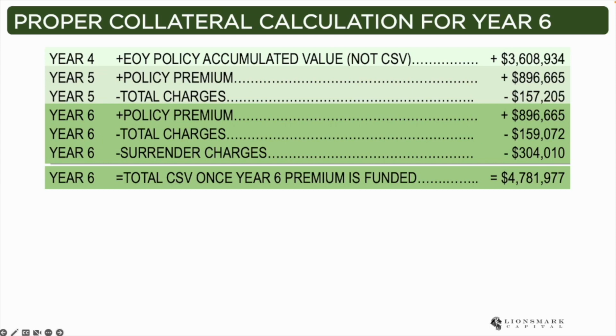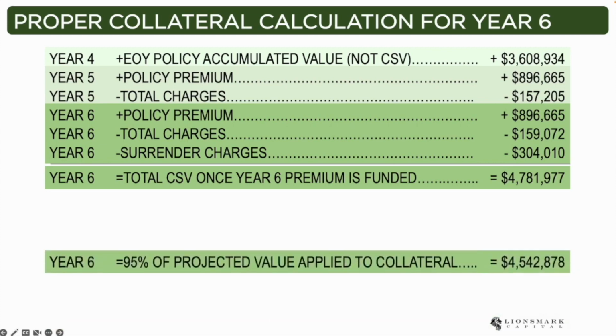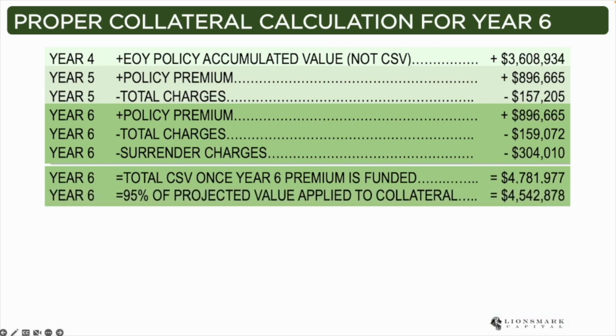Okay, so the minute that the bank funds year 6's premium, remember, the end of policy year 5's index credit has not hit yet, nor has the end of policy year 6's index credit hit yet. So this is the proper way to calculate what the surrender value is going to be the minute that bank funds the premium. That's how the lender is going to calculate that. Actually, they're going to discount at 5%, so they're going to take 95% of this projected value, and that's what they're going to base their collateral calculation off of.